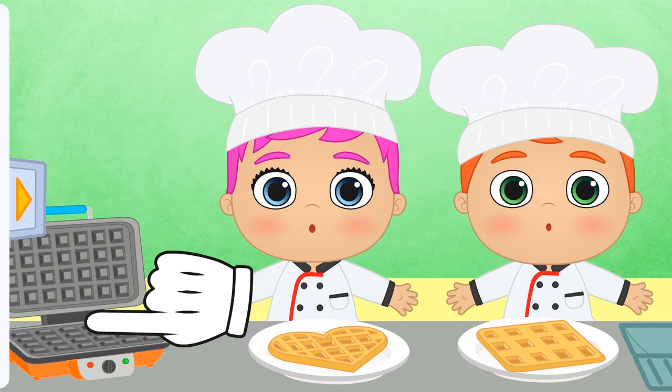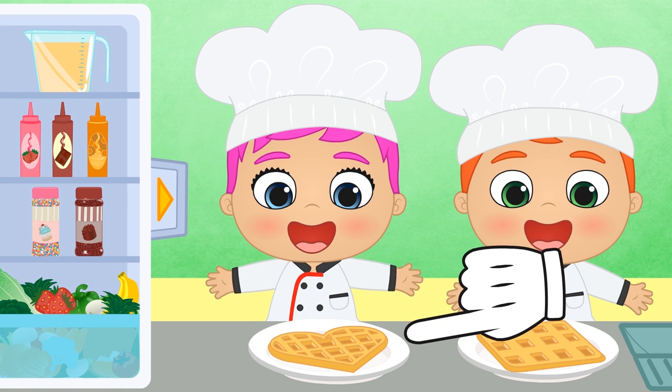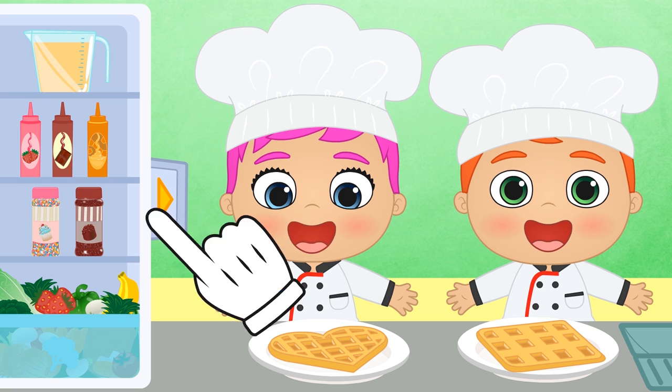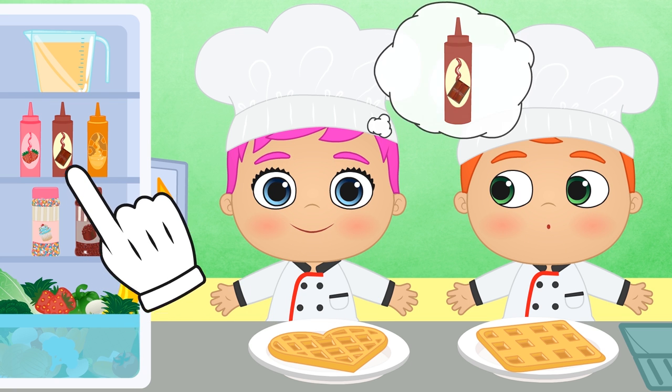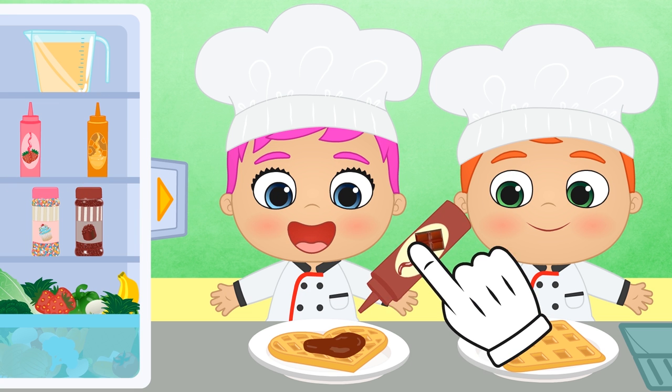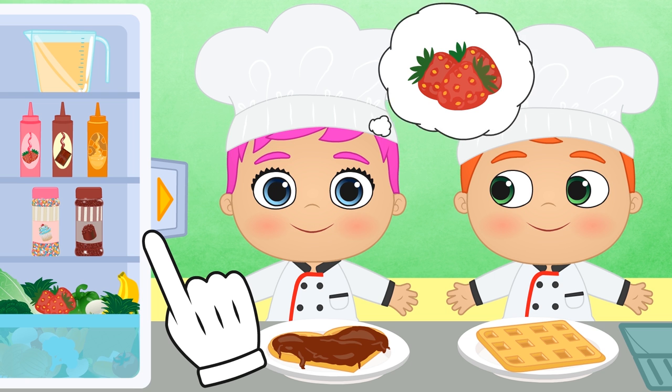First, we turn off the waffle iron. And now it's time to decorate! Lily, you got a heart-shaped waffle! What kind of syrup would you like on your waffle? Mmm, chocolate! Great choice! And what else can we add? That's such a great idea, Lily!